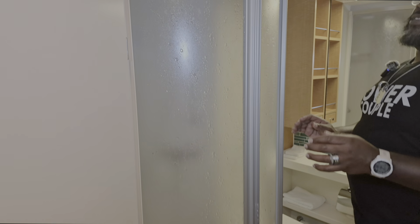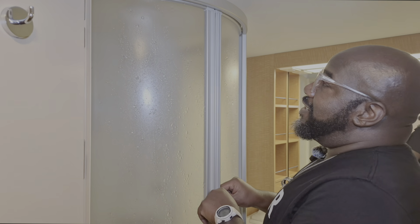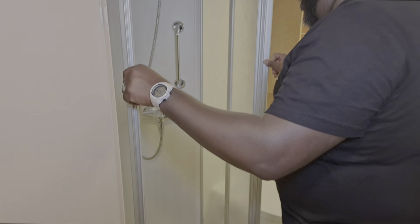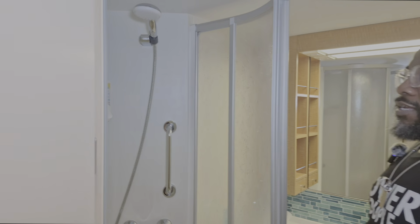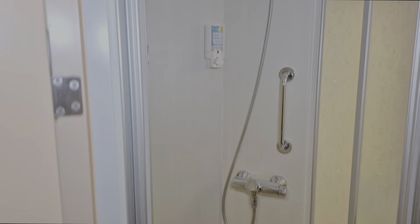But speaking of the shower doors, what do we have here, Kiki? Full booty coverage. Shout out to Tony Baker. Full booty coverage, and you just open them up. Oh, that's nice. Shower door instead of a shower curtain. We love double shower doors. Open up your shower doors. Standard shower head there. It looks roomy.